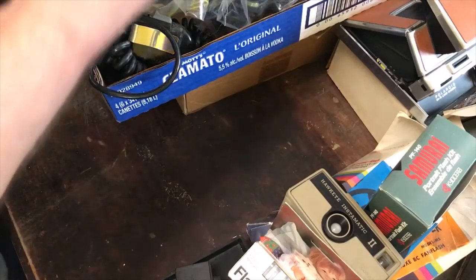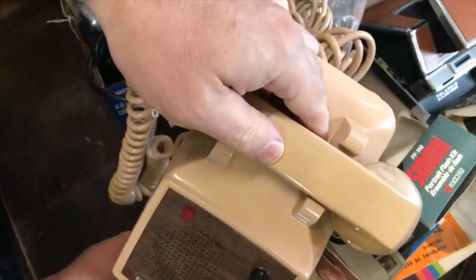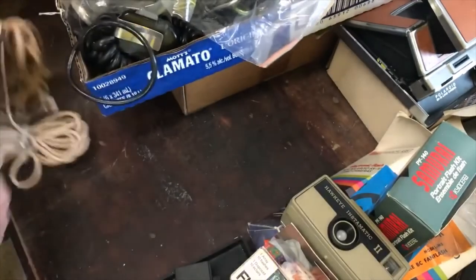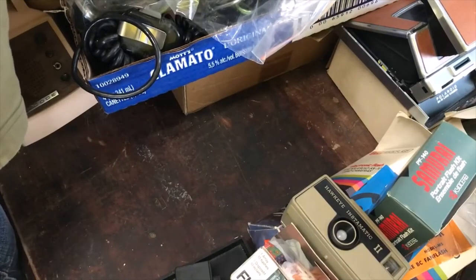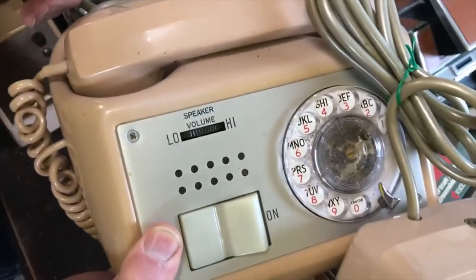And then we got two of these, Secode, this inter-office telecom, or intercom type phones. Here we go, got two of them, identical. And then another neat phone, another neat one right there. And yeah, right there. So that's kind of cool.